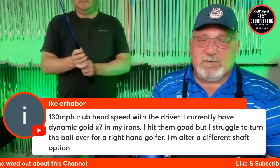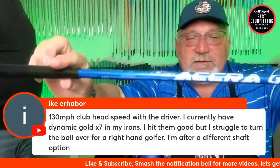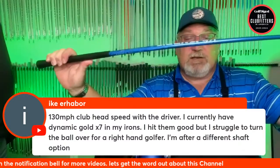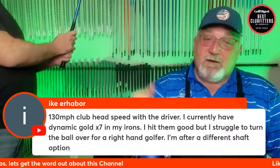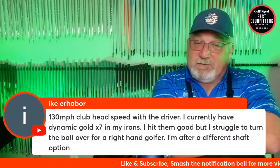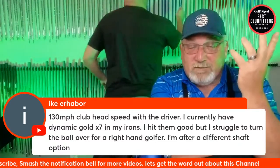So this is what, if you guys were watching, the Acra one, Gavin was talking about. This is a 40 gram M0, which is basically zero flex. Look at this thing, you can see it turn. The guys with 140 mile an hour swing speeds are using that in their drivers and walloping it. But it's all about timing too. So would I suggest that in your irons? No, I would not, even as a driver shaft.